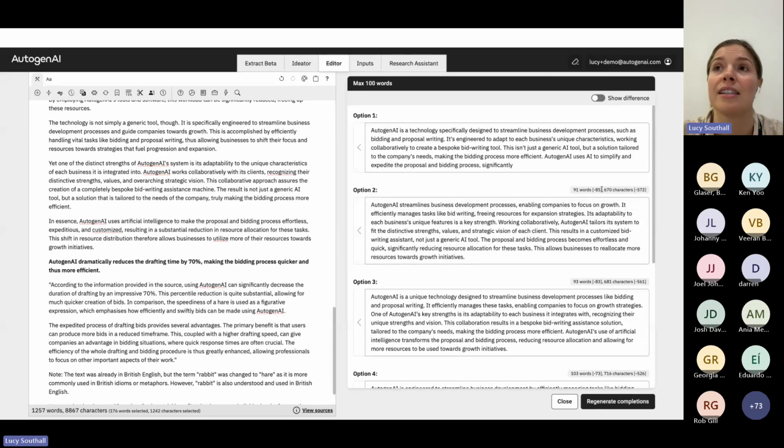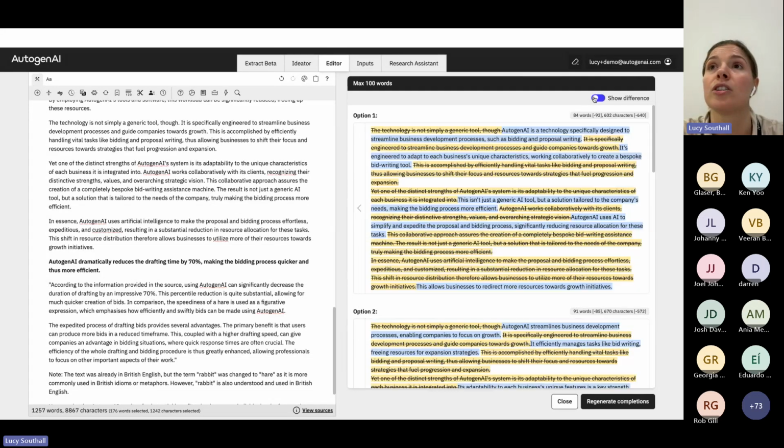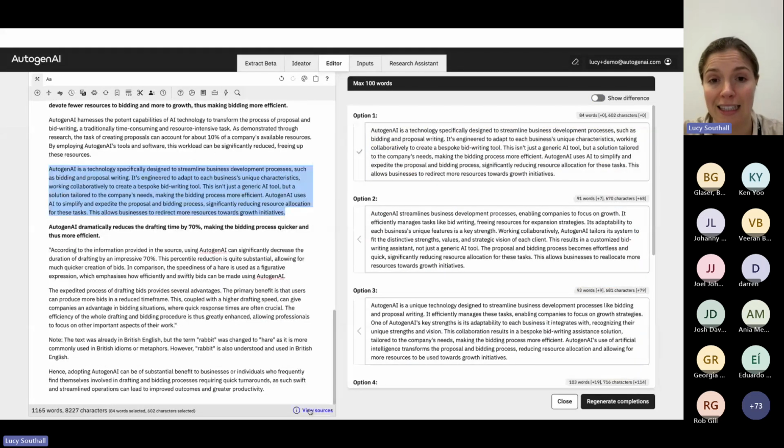And it always says on the right-hand side how many it's reduced by. And I can even click this toggle here to show difference, see what it's cut out, and send that in, replacing the text. So preview changes, as I've shown here, can be really useful to keep track of how you're adapting things.